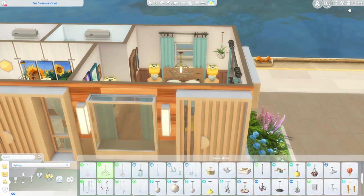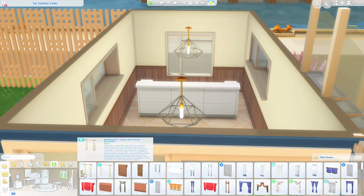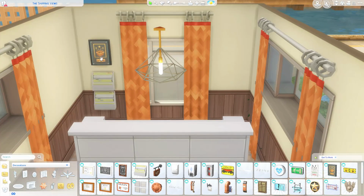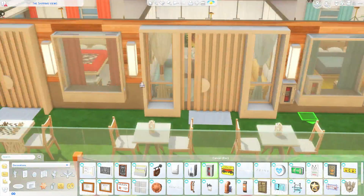Goes to show the memory of a goldfish. I've said it before and I'll say it again. You guys probably know at this point, I have a terrible memory. But I was able to use it down here, and this is basically where you would check in at the front desk. So I thought that this was just a really quick place that could be pulled together.